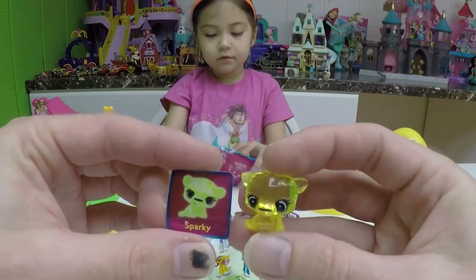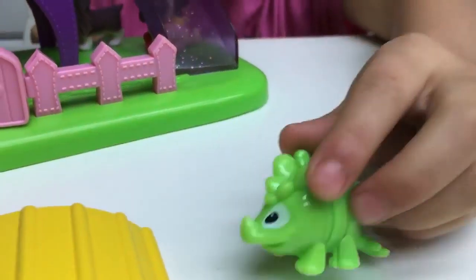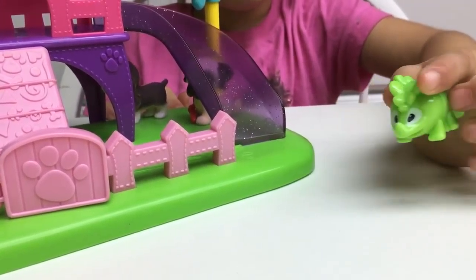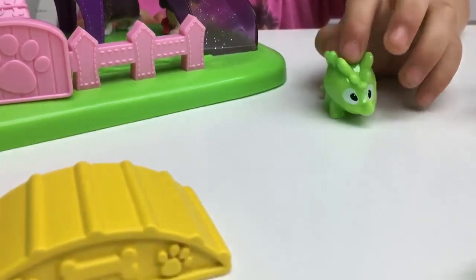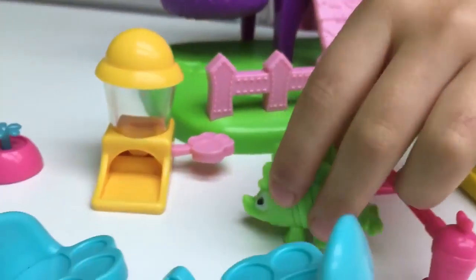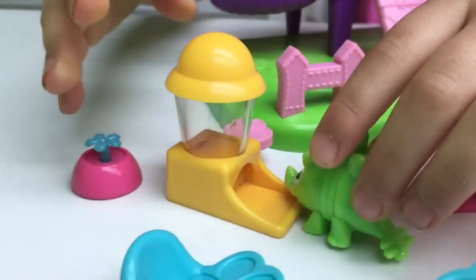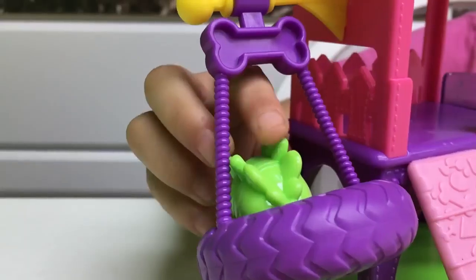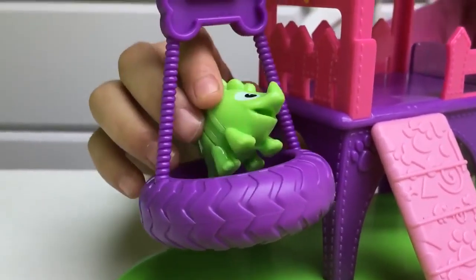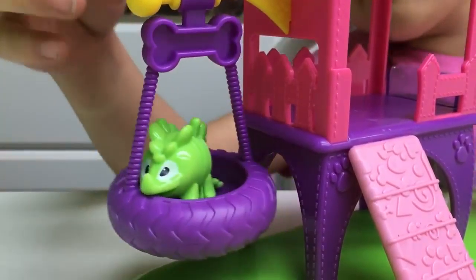So adorable. Oh, Sparky, you're so quick down the slide. Oh, and I'm going to call him Cute Little Dinosaur. Cute Little Dinosaur, okay. Oh, and there goes the dino, eating the food. He's even on the tire swing. He looks so happy. I'd be happy too if I was at the park.